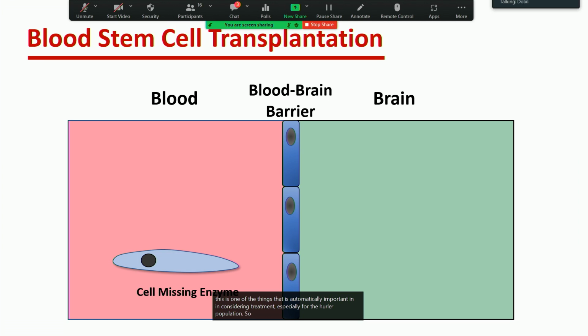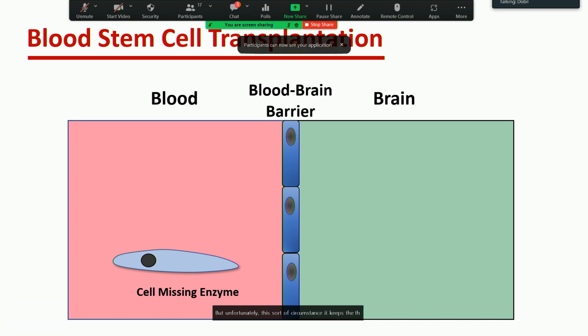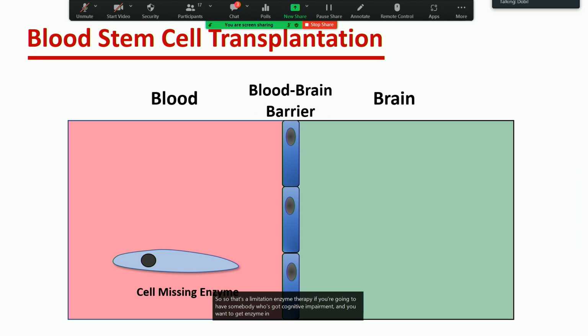So with enzyme therapy, these enzyme molecules are quite large, and they don't penetrate into the brain very well. There's this blood-brain barrier that has evolved to help keep toxic things out of the brain, but unfortunately in this sort of circumstance it keeps the treatment essentially from getting to the brain. So that's a limitation in enzyme therapy if you're going to have somebody who's got cognitive impairment and you want to get enzyme into the central nervous system.